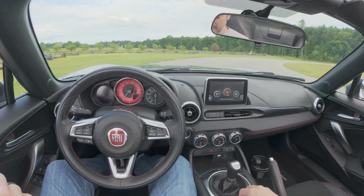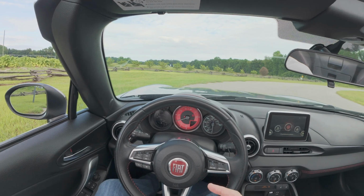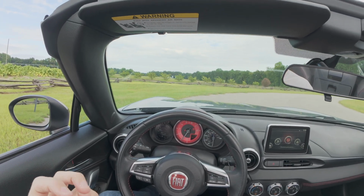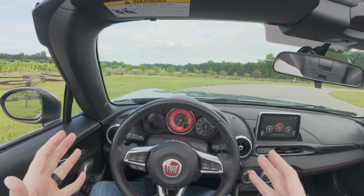I mean, this doesn't sound bad. Let's put it in sport mode. I mean, this sounds okay, right? It definitely sounds better than the MX-5, at least in my opinion. But the Mazda exhaust is deeper, more grumbly, and has more pops and bangs and stuff like that. It just wasn't available in the earlier years.